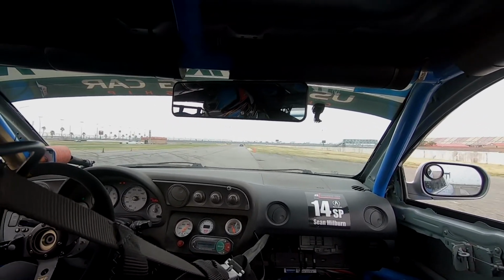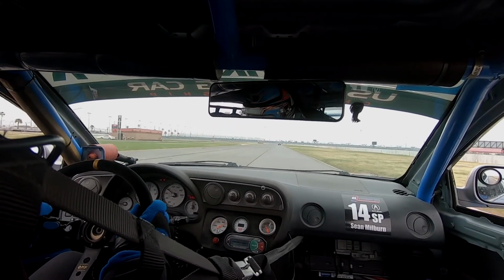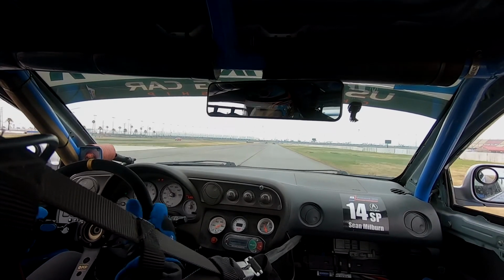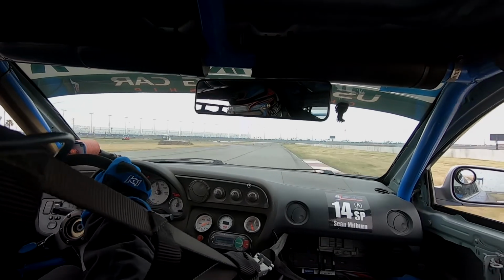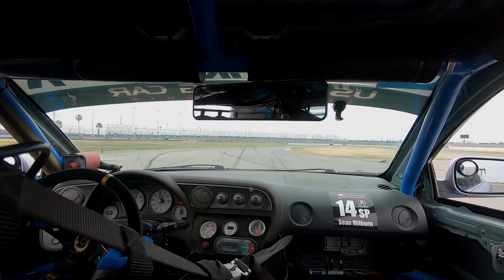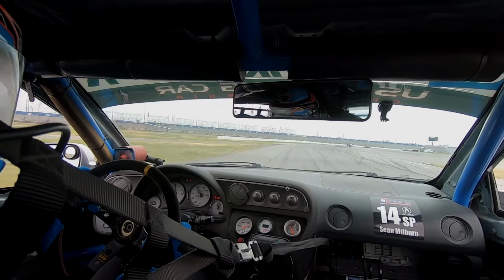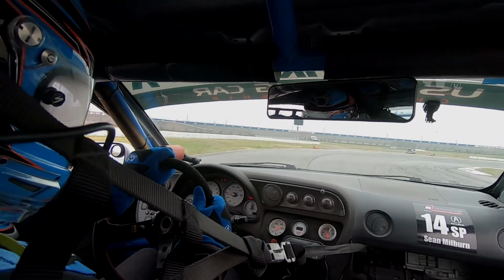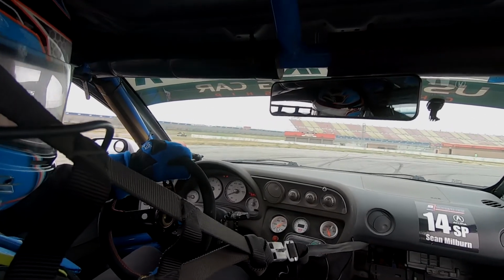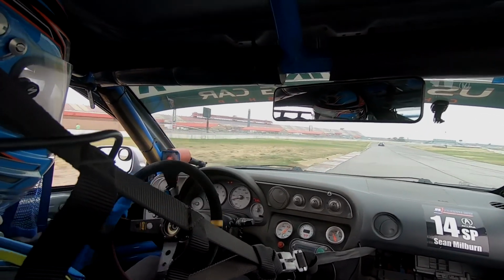Nice little double apex corner there, onto another straightaway. This track is just repetitive with the hairpin straight. Hairpin straight seems to be the trend going on here. Flying into this decreasing radius turn. Very tricky to find, misses it again, but he'll figure it out eventually.